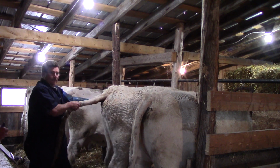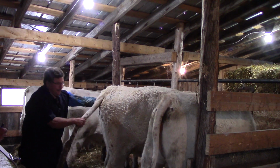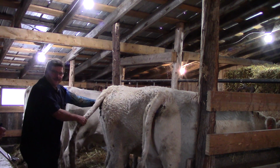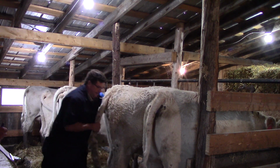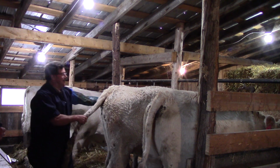Do you prefer doing this on stanchions or? Doesn't matter. I mean, time wise, it's probably more efficient because we're not waiting for another cow to come in, right? Yeah. Wasn't efficient this morning, though. Yeah. They didn't like the new concrete.